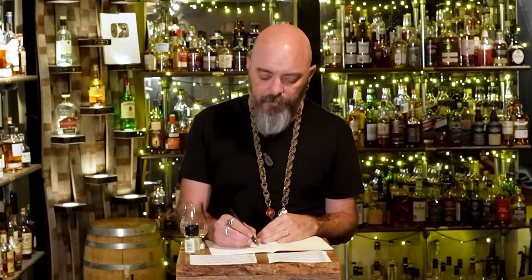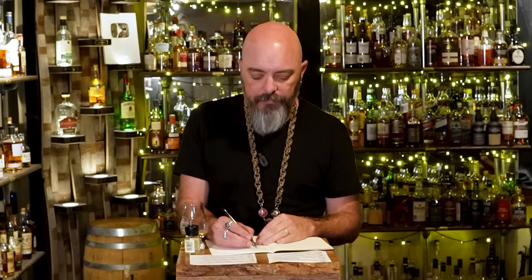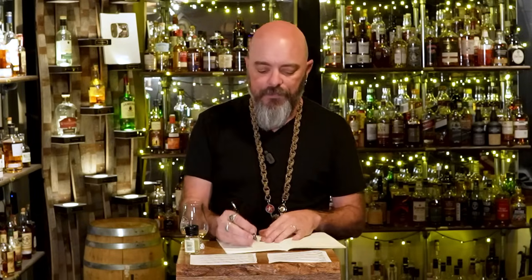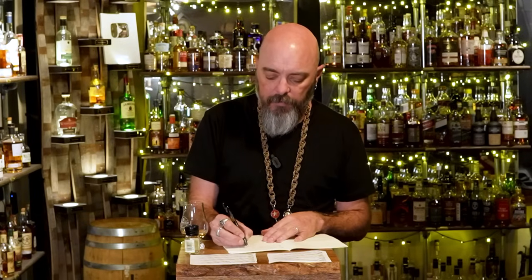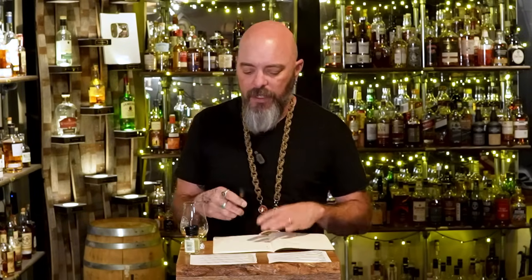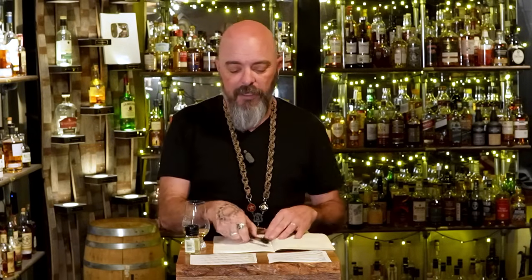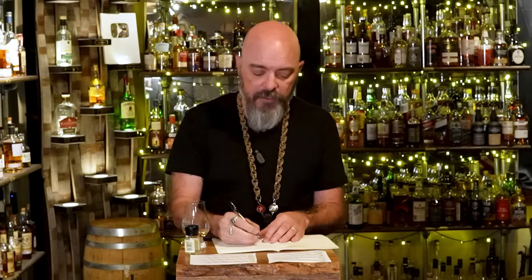On the palate, there is a middle line of vanilla cream and fruit, but it's completely threaded through and surrounded by this mossy smoke. However, it is still light and delicate. If it's not a blend, it would make a great blend. It would be fun to work with as a blending component for a smoky whiskey. There's a lot of room in here for things to fill in the corners.